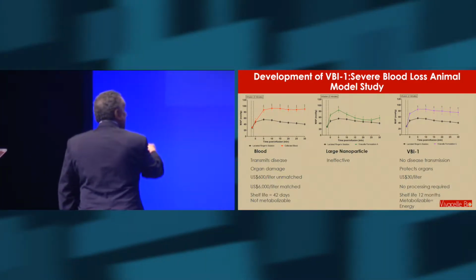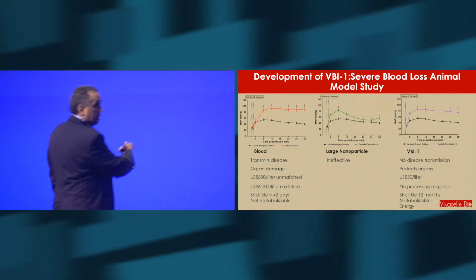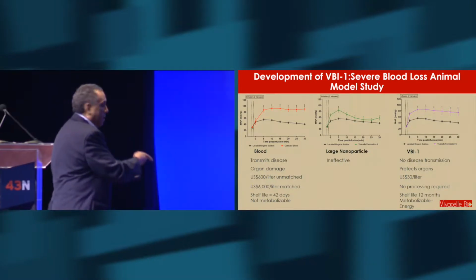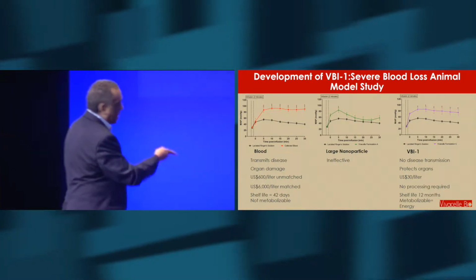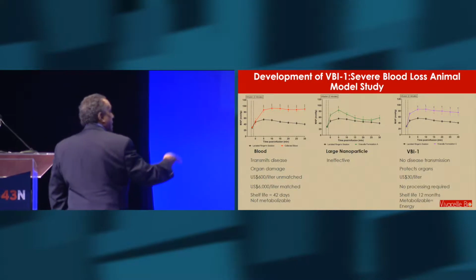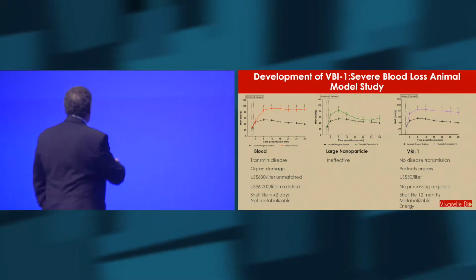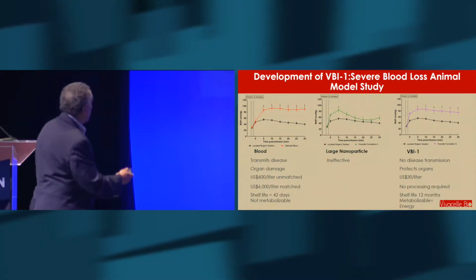But blood transmits disease. VBI1 does not transmit disease. Blood causes organ damage, and VBI1 protects the organs. Blood costs $6,000 per liter to process it to make it safe. And VBI1 doesn't require processing. Its cost is $30 per liter to manufacture. The shelf life of blood is 42 days, and the shelf life of VBI1 is 12 months plus. Blood is not metabolizable, and VBI1 is metabolizable and can be an energy source.